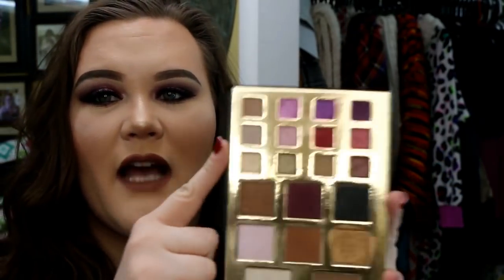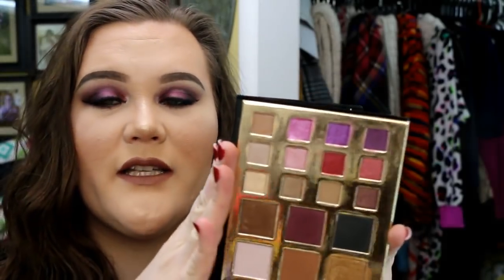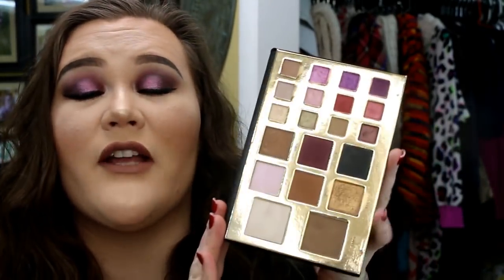Some of those were actually featured in my favorites video for 2017. Overall though, I do recommend this palette. I think it's really good. Again, the only thing I would caution anybody on, and I keep reiterating this because it's something I would want reiterated to me, be mindful of the size of these pans. If you're really drawn to these colors, then that's awesome. If you're drawn to the layout, this would make a great travel palette.